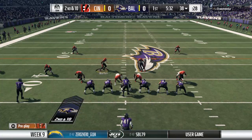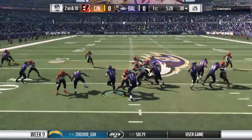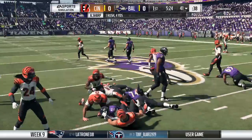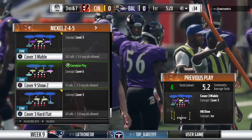And the D-line pinching together must be expecting the run. And he's got it up over the 40 to the 41. 4 yards on the pickup there as they get it back to a more manageable 3rd and 7.